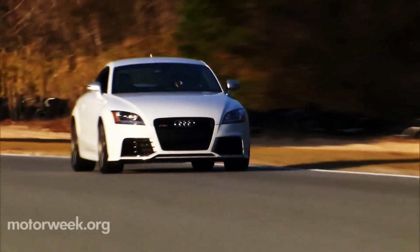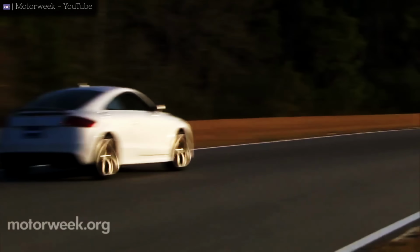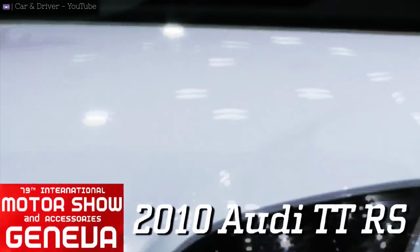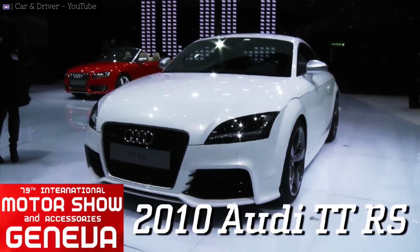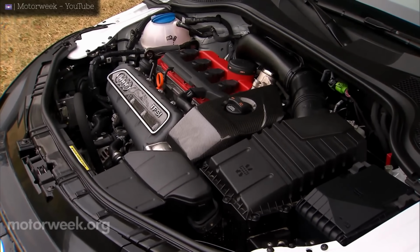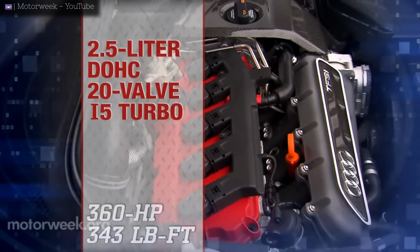Vorsprung durch Technik, progress through technology. This is the mantra of Audi's Motorsports division. This is fitting as on March 5th, 2009 at the Geneva Auto Show, Audi released the first ever TT-RS. Under the hood of this pocket rocket was the EA855 Evo.